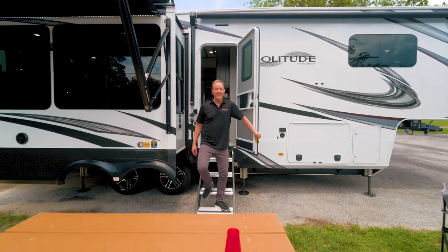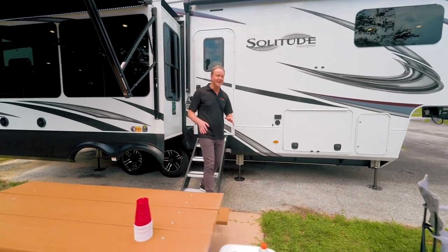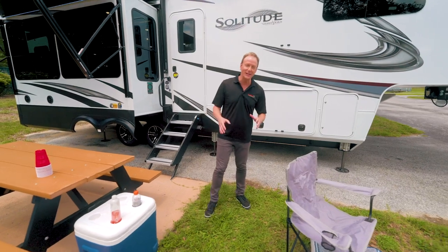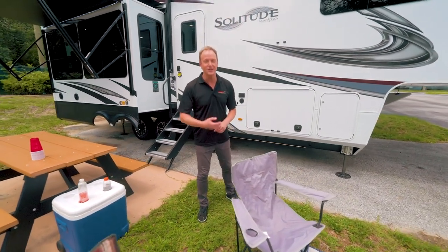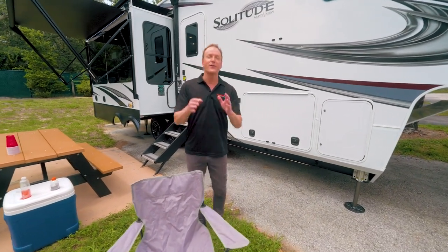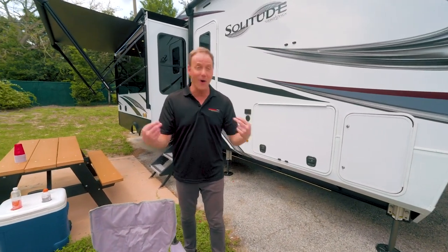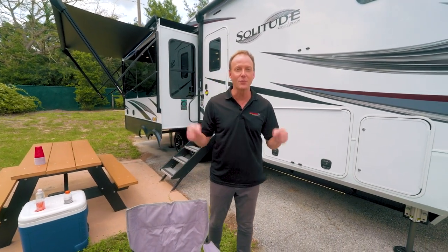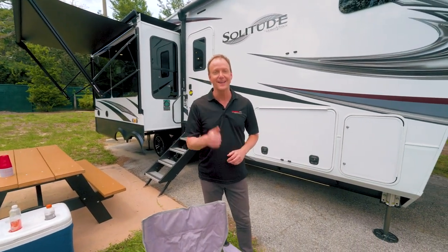Wow, well there you have it guys. The 2022 Grand Design Solitude 310GK-R. Amazing, fully loaded, residential fridge, a kitchen island, a fantastic shower with a seat, 3 air conditioners, 2 awnings. Everything you could possibly want in a fifth wheel, and it's waiting for you right here at the RV Authority Lazydays.